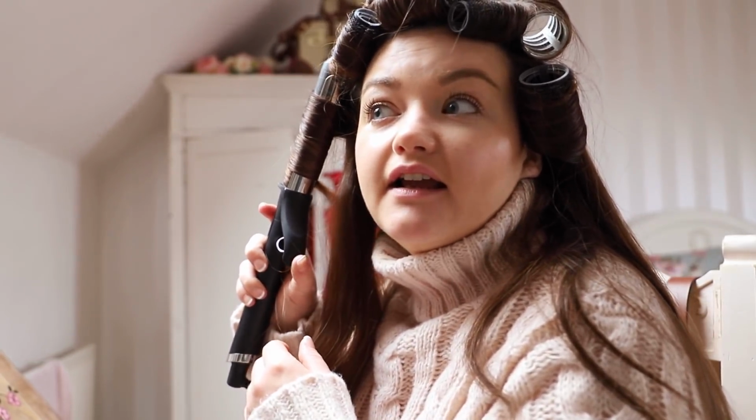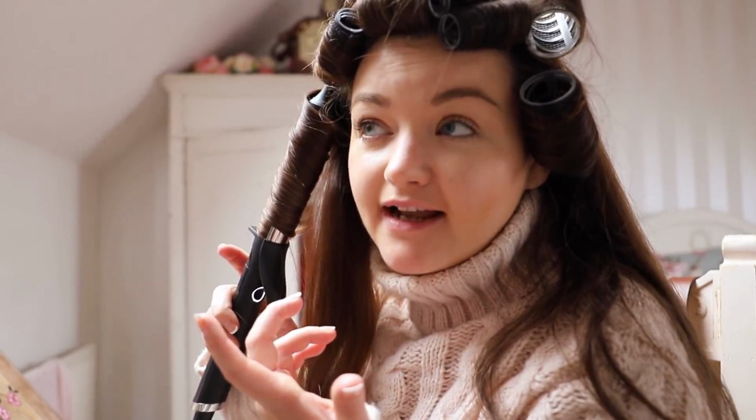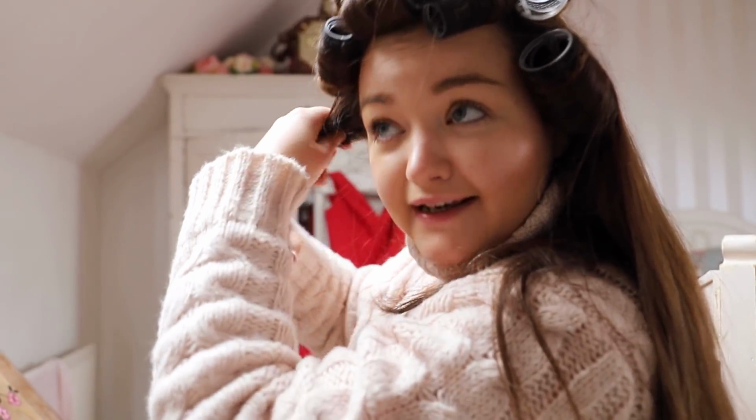So heated rollers, I have been tempted to get them. But yeah, I would do the same curling technique. Just let it go cool, do my makeup and then brush it. I just wouldn't pin it. We're going somewhere fancy, so we are going to pin it.